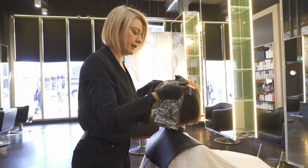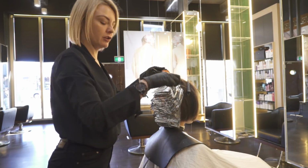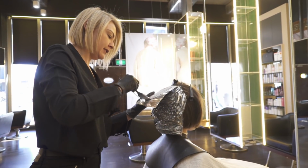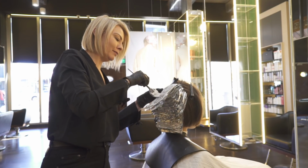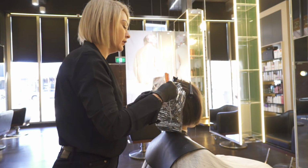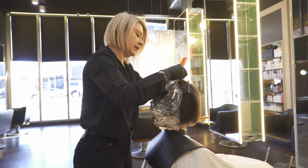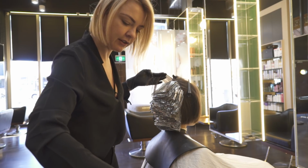At the top here, as you can see, I've just worked in sort of my cobweb sections, but coming up to the top, I'm still just working on a diagonal. So with processing, I will lighten the ends until I'm nearly at my desired level, and then I'll go through, take all the foils out, and then apply to the roots. Again, starting from the back section, so where I applied first, and then we'll allow the roots to process, and then we'll get it all rinsed, ready for toning.